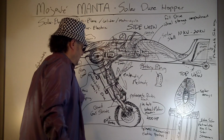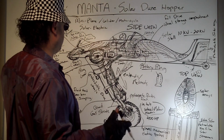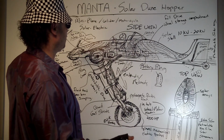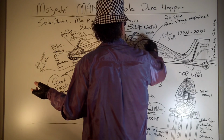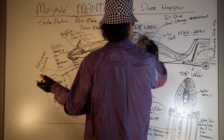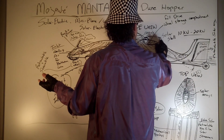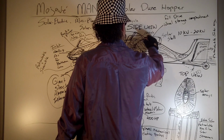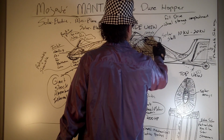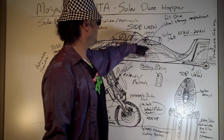Let's go ahead and kick it up a notch, and let's add some secondary thrusters, which would be easy to add to this design. So let's add some secondary thrusters right here, and that'll give you some secondary thrust, powered, of course, by electric thrusters. You can put them here. I think up on top is going to be better because it'll keep the dust out of them and whatnot.